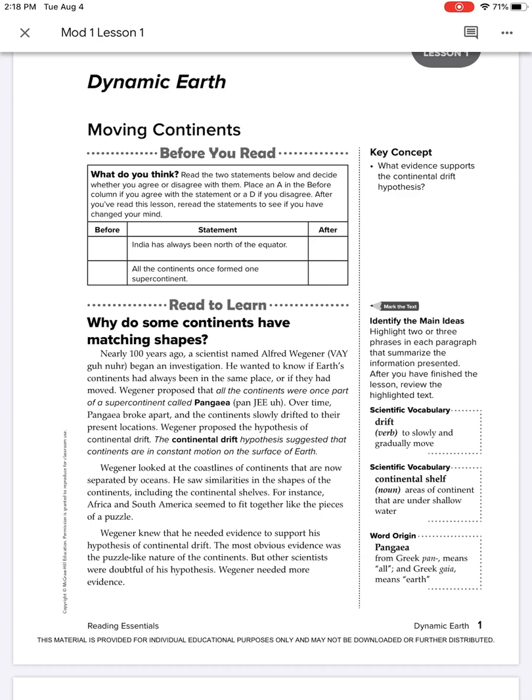Why do some continents have matching shapes? Nearly 100 years ago, a scientist named Alfred Wegener began an investigation. He wanted to know if Earth's continents had always been in the same place, or if they had moved.